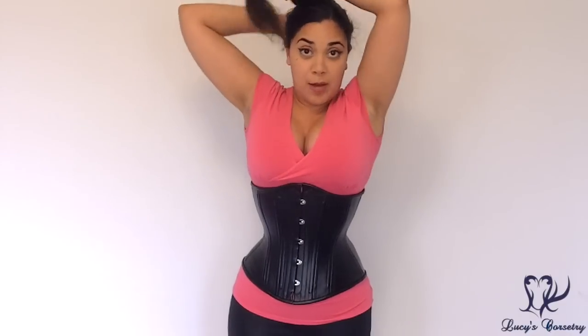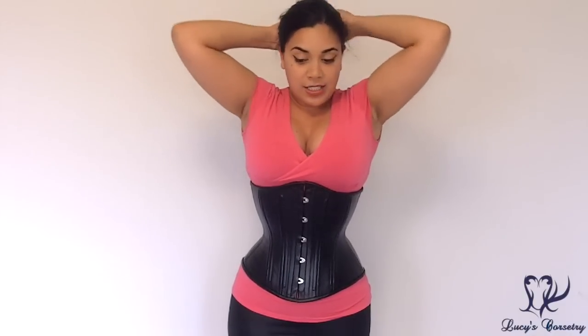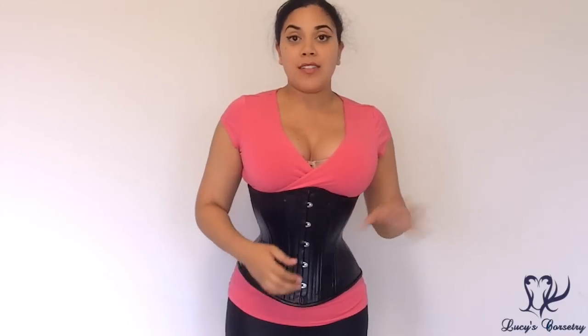This leather underbust was one of the samples that we made in Thailand to test out how different fashion fabrics behaved with the new curvier pattern. So this actually does have the same measurements as the final piece, the final Hourglass pattern underbust corsets.